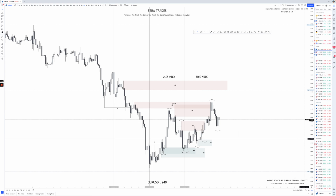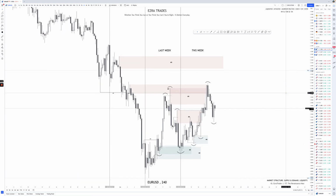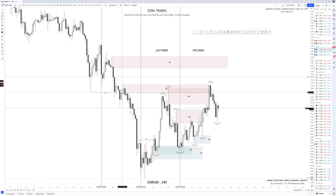So anything in here, what we're really looking for is POIs that get engulfed. And the first one that is the highest up here, the way that I see it is, if we're going to push to the downside, this took liquidity, so I'd like to see this one mitigated.